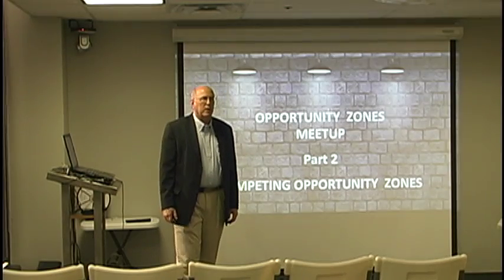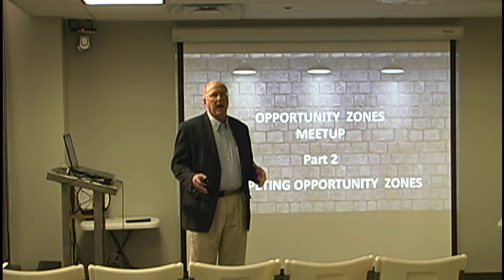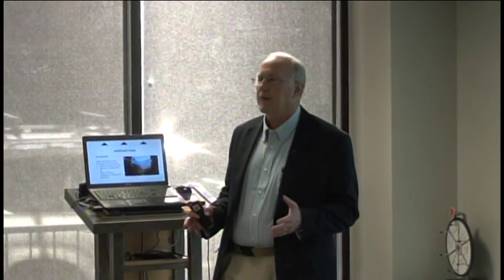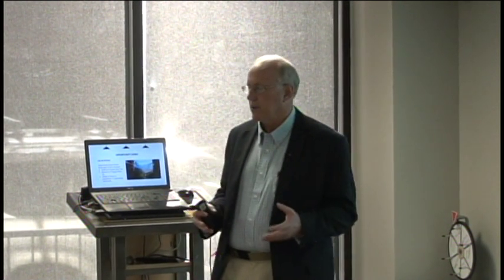So in this part of the Opportunity Zone meetups, we're going to talk about the theme of the night, which is competition amongst opportunity zones. So again, as a refresher, opportunity zones are a federally created tax incentive to take money that is a capital gain from sale of an asset and to roll it over into specific geographic areas which are distressed economically and which would benefit from more investment in that particular area.